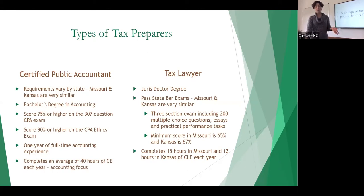So what type of tax preparer do I need? Well, that depends. This is a common answer that accountants and lawyers give to their clients because there are so many factors at play that you never want to just give a definitive answer to a broad question. But there are good and bad preparers in every group.